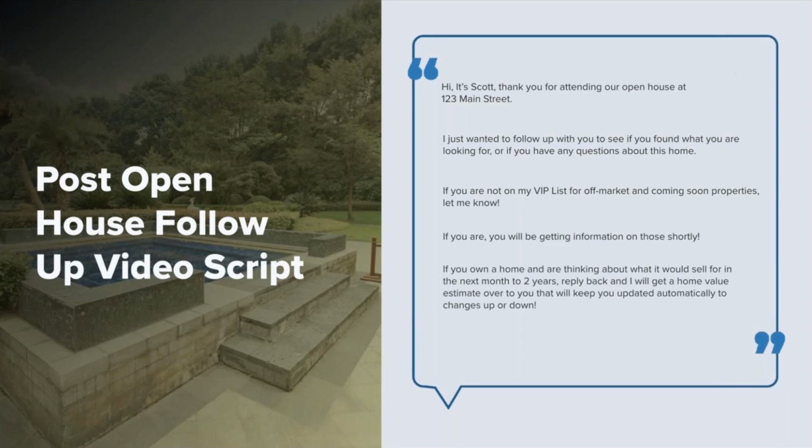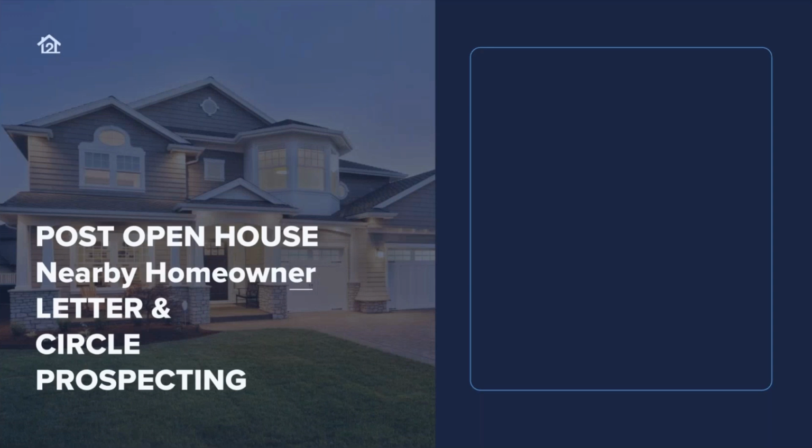There's even a little bit more you can do, where you talk about how we had 35 people come through. Two or three of the people loved it, and I think they might be going back to their agent to talk about writing an offer. Seven or eight of the other people who came through loved the neighborhood. This house wasn't perfect for them, but they're still hoping to buy another home in the area. Doing that open house post summary is a phenomenal way, especially to get more listing leads.